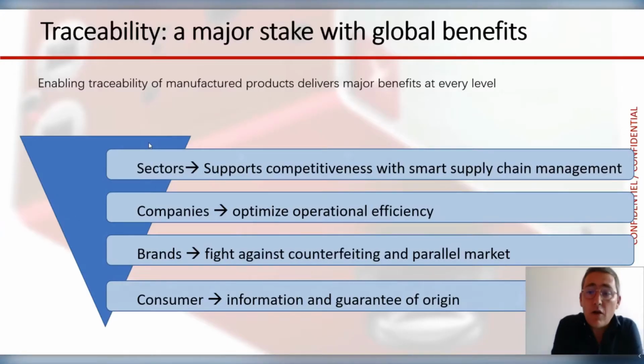There is a huge and growing need in the market today for product traceability, and indeed it's a fantastic tool that is delivering benefits all across the value chain, from government that want to control and fight anti-counterfeiting to companies that can optimize their operational efficiency with internal traceability to, of course, customers that want to have more control on the product that they are consuming.